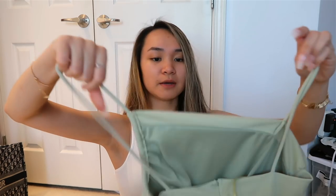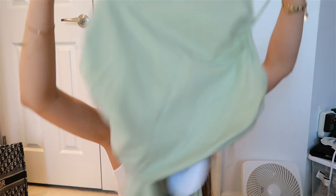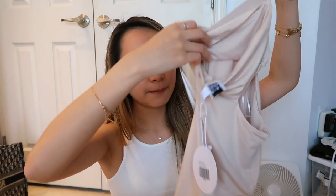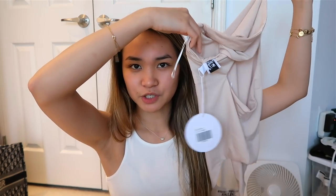I think blues and greens do the look very well, and so I have another green dress, which I don't know if I can hold up correctly, but it's asymmetrical at the top, and it has a cutout in the bodice area, and it's ruched on the side. Another asymmetrical piece I have here is this bodysuit, which is also hard to hold up, but there are a lot of holes in it that I'm trying to show you right now, but I think it looks really cute on.